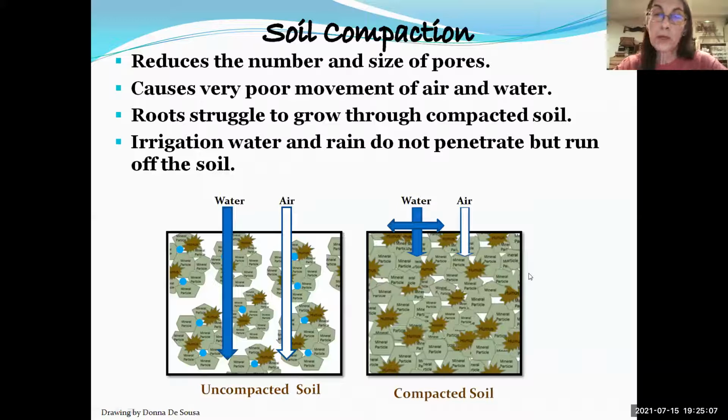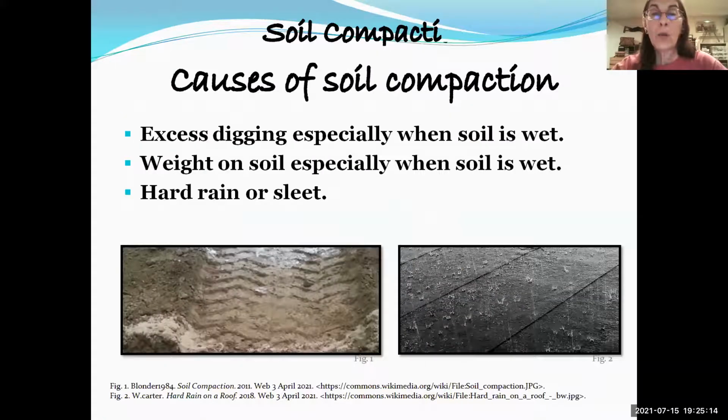So because we don't want to lose our rainwater or irrigation water, we don't want compacted soil. So how do we avoid that? Well, we want to avoid causes of compaction, which is excessive digging, especially when the soil's wet, and weight on the soil, especially when it's wet. You can see here somebody drove, hopefully not in somebody's garden, but you can see in figure 1 where the tractor just compacted the soil down with the pressure of its weight. You can see the difference from here to here.